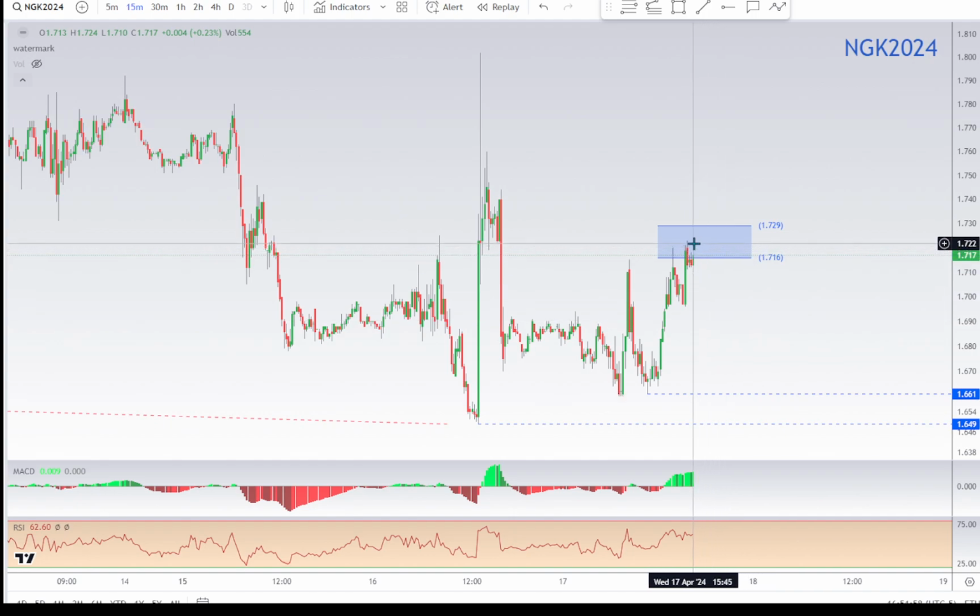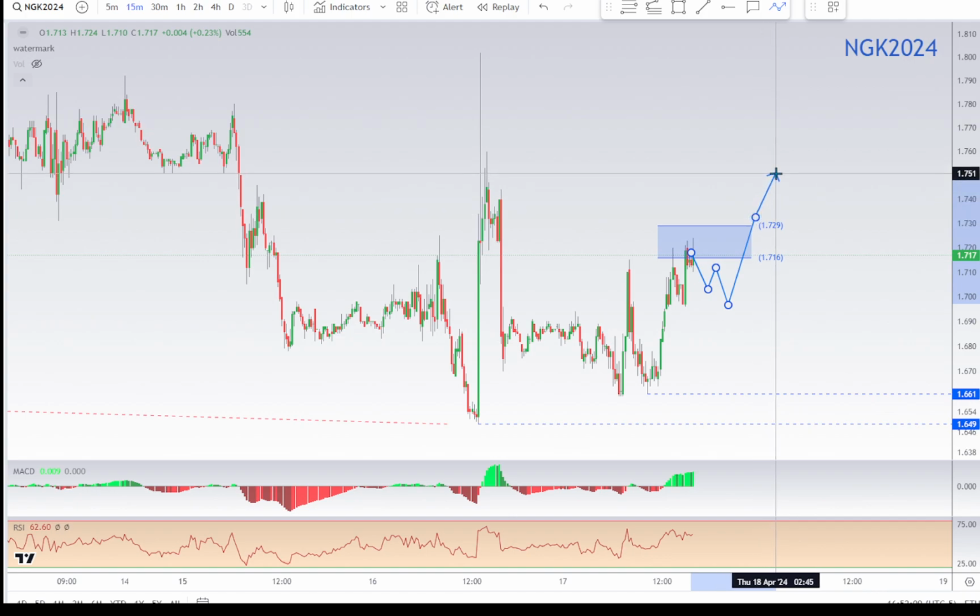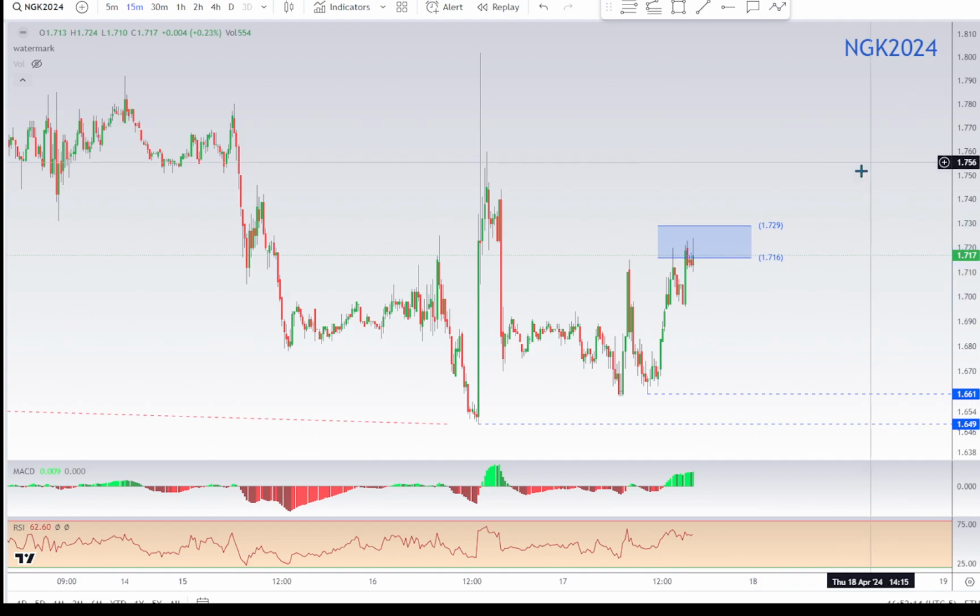We'll find out tomorrow. If they're going to go up, it should be just a little correction from where they are right now, and then go back up and break that high again. But it should get up into the mid 1.7s if they're going to do that.